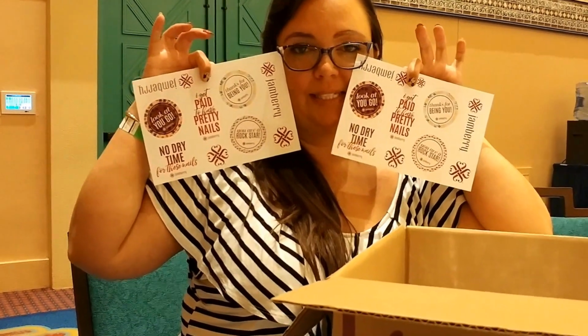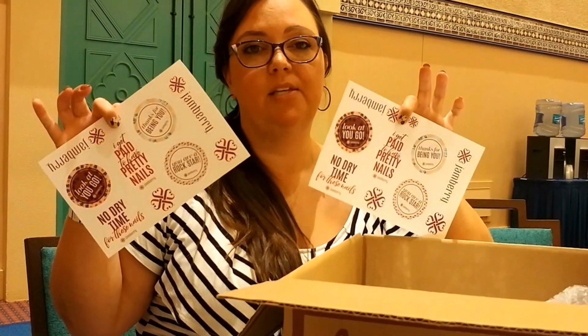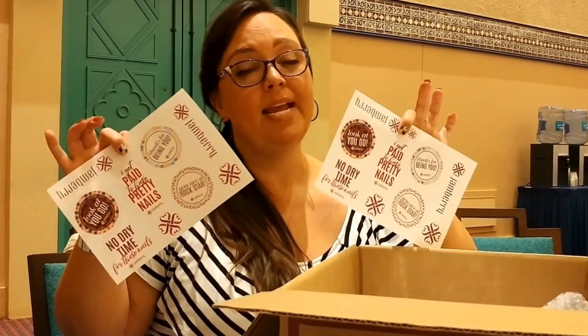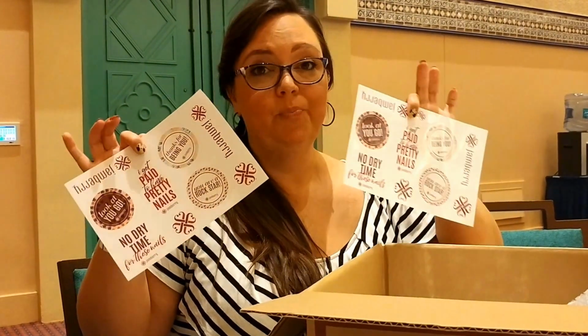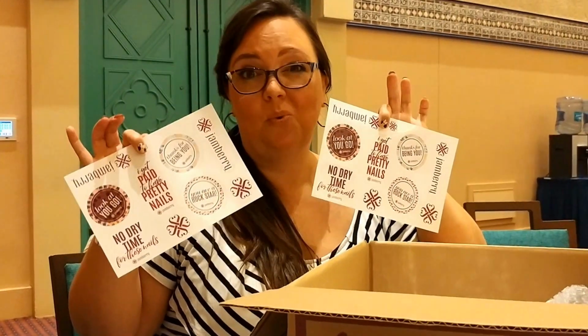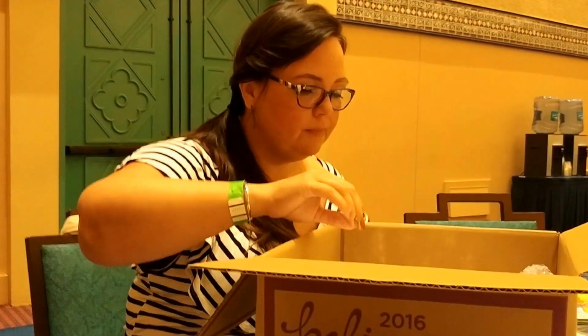Pretty, pretty nails, stickers, fun things. I love to put these kinds of things on the back of my computer, my tablet, my phone. Anywhere you have something with words on it, people are going to want to read it, and then they're going to want to ask you about it. So get paid to have pretty nails. What? Yep, that's an opportunity starter right there.